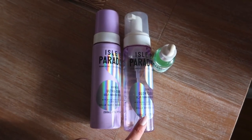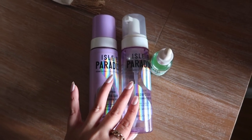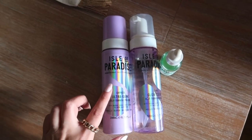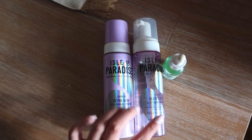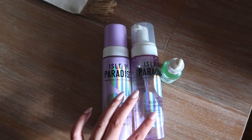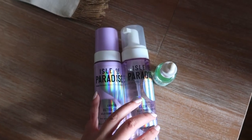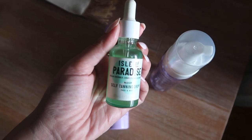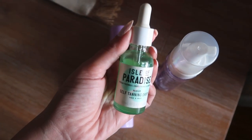The clear one is a new one that I started using, I think, 2 months ago, and I've been obsessed ever since. For my legs, I use this one because I like my legs to be a little bit darker. And for anywhere else besides my legs, I use this one, especially on my hands. It's so much gentler and that's the glow. It's so much more natural. And obviously for my face, I've been using these drops for years and years.